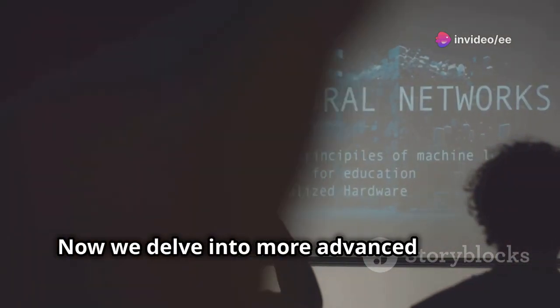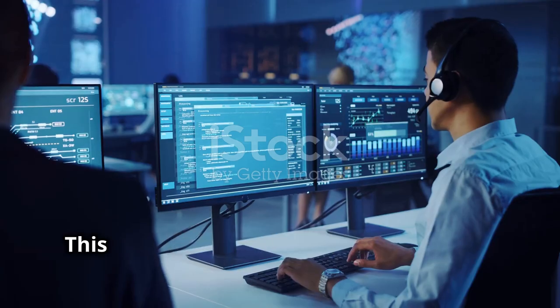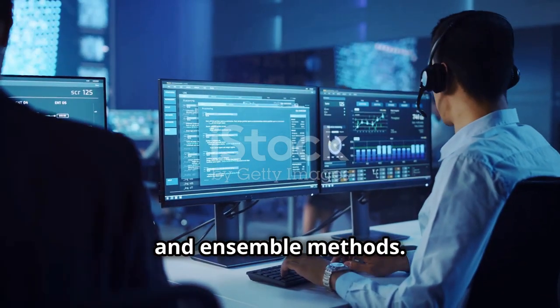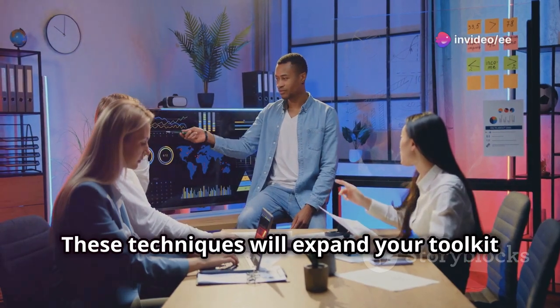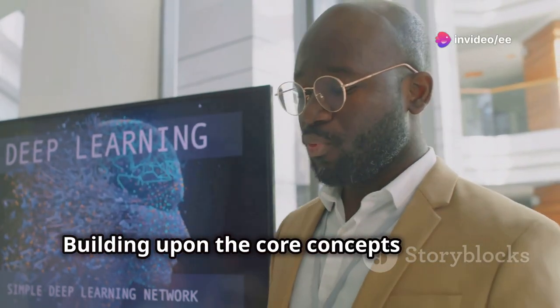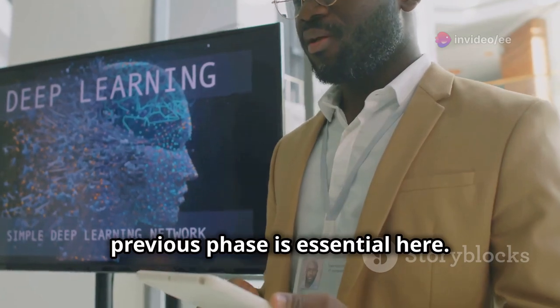Now we delve into more advanced machine learning techniques. This phase covers unsupervised learning, feature selection, and ensemble methods. These techniques will expand your toolkit and allow you to tackle more complex problems. Building upon the core concepts from the previous phase is essential here.